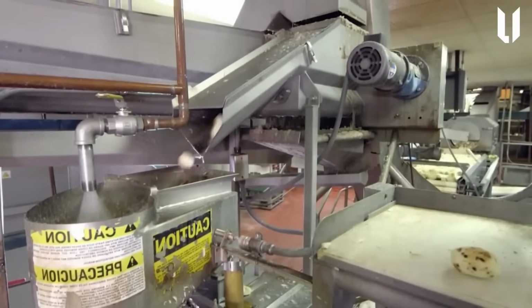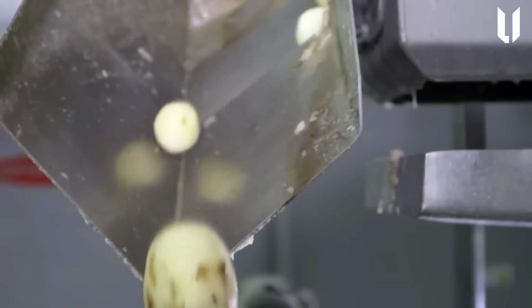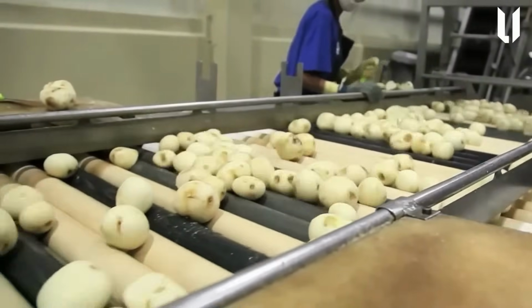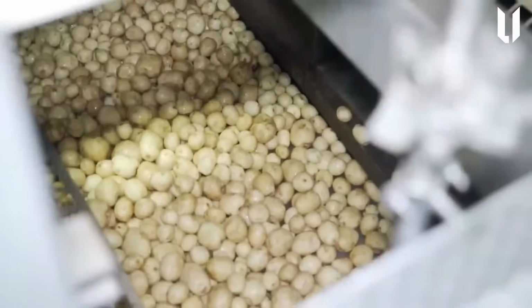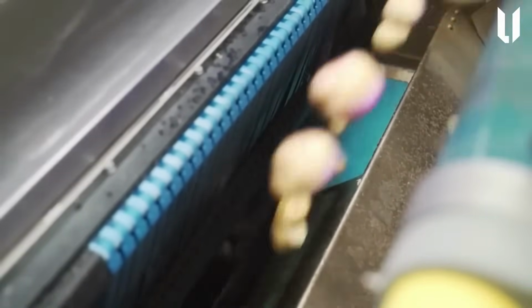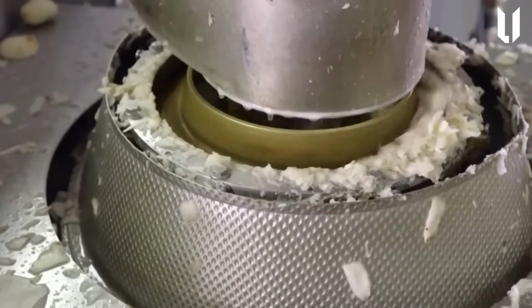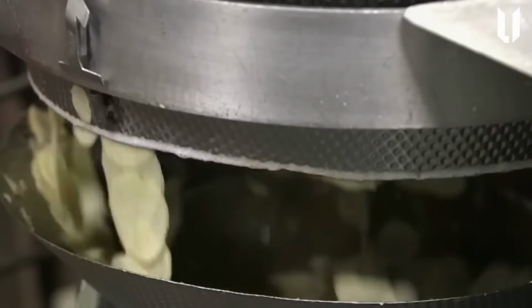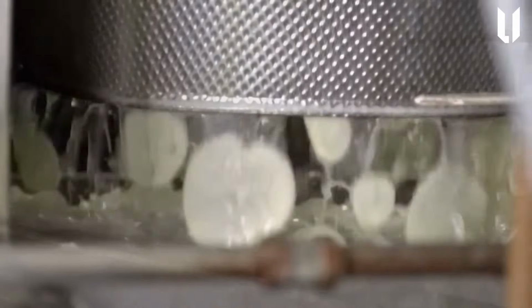After washing, the potatoes are peeled with automated peelers that carefully remove the skin, ensuring minimal waste. Once peeled, the potatoes are sliced into thin, uniform pieces. The thickness is critical: too thick, and the chips won't be crispy; too thin, and they'll burn during frying.